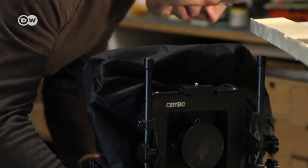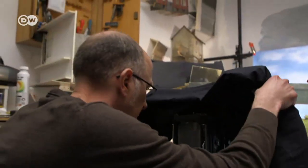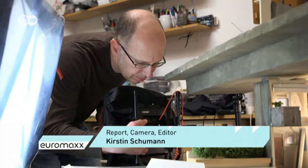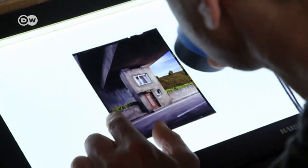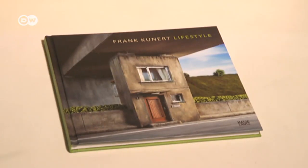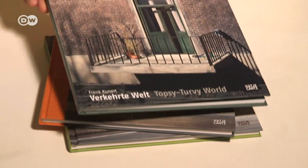Once he's finished his 3D model, he photographs the result with an analog large-format camera that's around 30 years old. His photographs depict scenes just like the real thing, only not quite. Kunert doesn't alter the images digitally before he publishes them. His most recent book is called Lifestyle. It's his third collection of photographs.